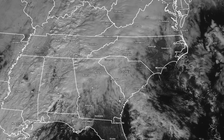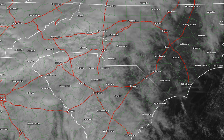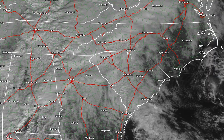What you're looking at right now is the visible satellite image across the southeast. We're socked in with clouds right now, but something that I'm a little concerned about is the amount of clearing that's going on, not only to our east. It doesn't look like a lot, but it's allowing for some sun to break through. Also a couple peaks up here near Mooresville in southern Iredell County, and then down to the south. I'm going to start putting some things on here that will show you what's going on.